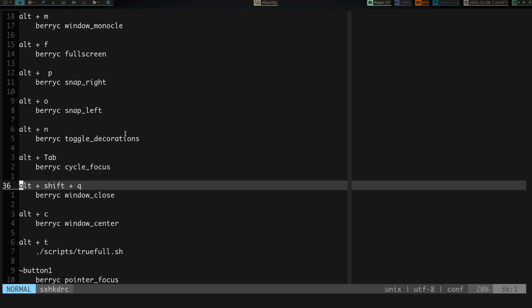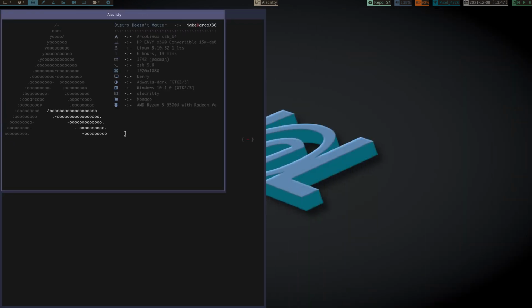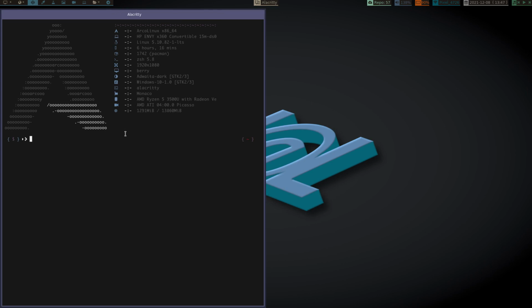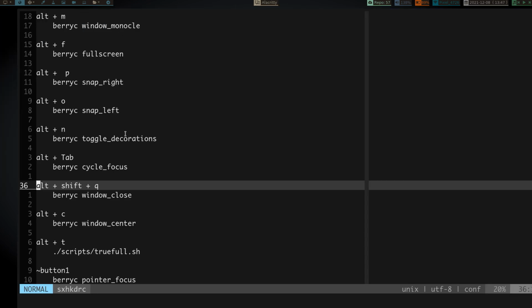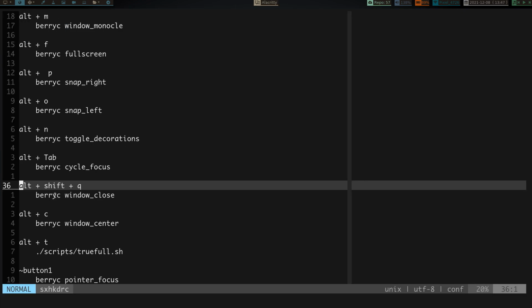If you just do Alt-N, it makes the window title disappear. Alt-Tab is going to cycle focus just like anything else. So if I have two windows open and I do Alt-Tab, it's just going to focus between the two windows. So if we snap this one to the left and we just do Alt-Tab, you can see it's moving focus back and forth between the two. Alt-Shift-Q is just going to close the window, and these are key bindings that I've set up.